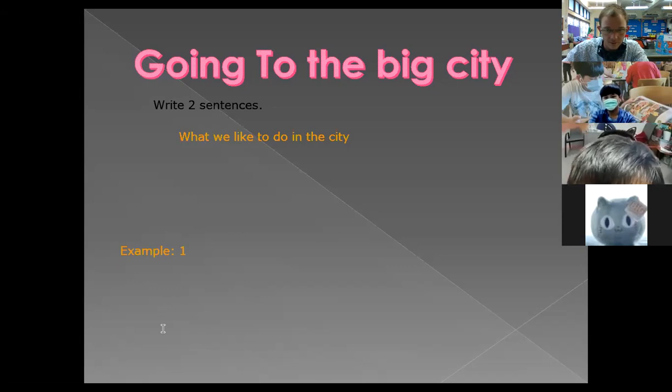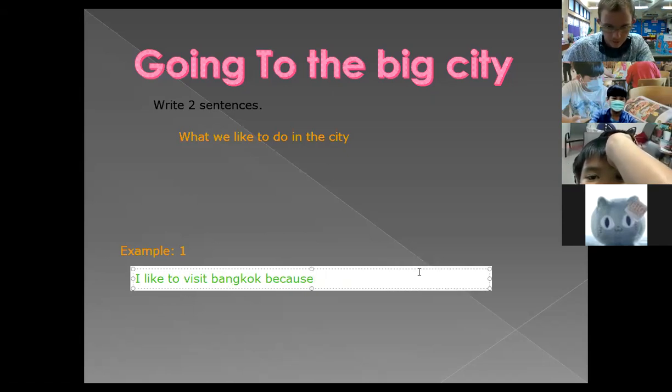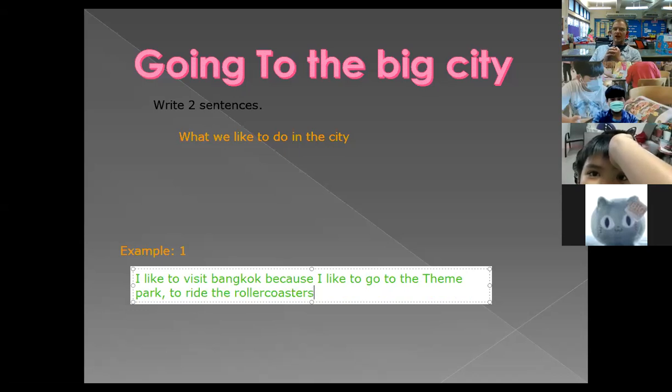Let me use green. I like to visit Bangkok because I like to go to the theme park to ride the roller coasters. Now that's a very long sentence. You don't have to make a sentence that long, but if you can, that would be very good.